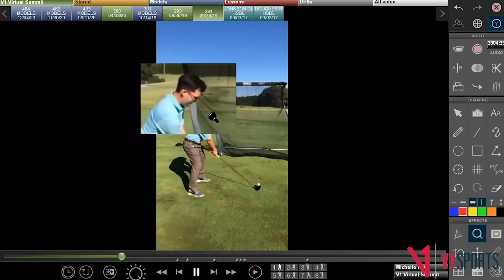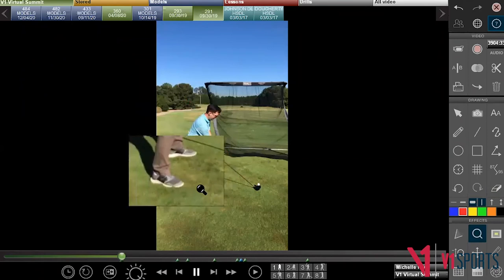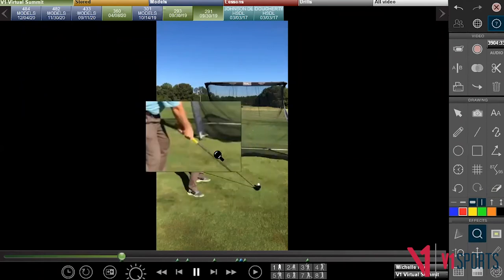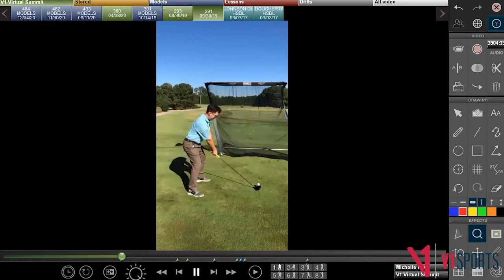The enhanced tool or spot zoom tool, right? This is great if you want to check what type of shoes they're wearing, look at their grip, anything like that. Just if you want a closer look, it's a great tool to use, whether you're highlighting something in the lesson or just demonstrating something in person.